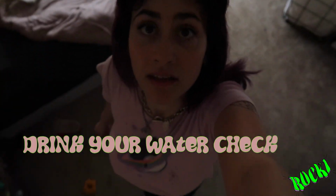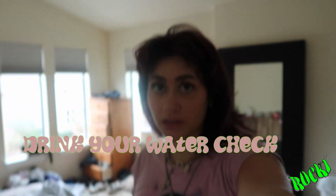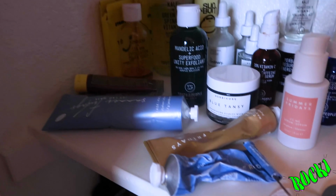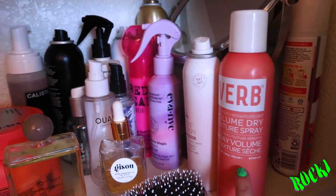But on a good self-care day, you should always be drinking water. So let us get us the water. Ooh, and I wanna clean up my room a little. This is my little skincare shelf. I have all my little skincare items on here. The new ones, the old ones, the classics, my perfumes, and then hair care. This is the weird texture spray I was talking about. And I literally need to clean my mirror. It's a little dusty. Clean the countertops.